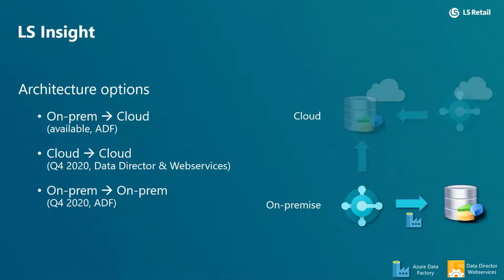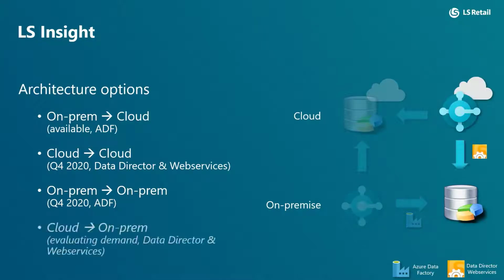We got requests from existing customers for this option, to run LS Insight Data Hub on premises on their own servers. This option is currently in development and we are confident to release this later this year too. Azure Data Factory is used to handle the transport of the data between LS Central and LS Insight.